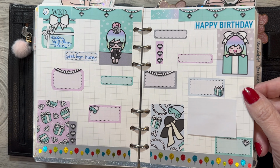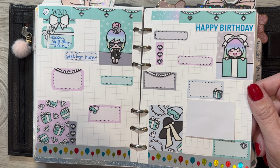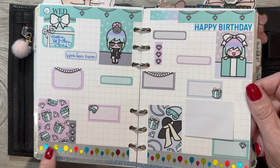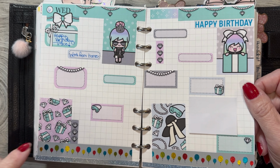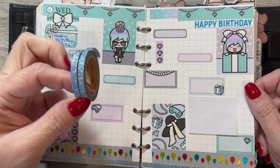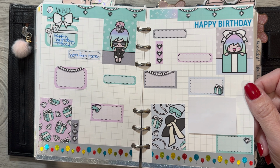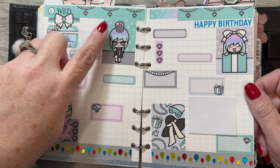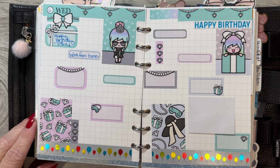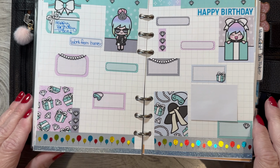And this is somebody's birthday. Happy birthday, Tracy. I like the balloons, even though it didn't quite match, but I think it turned out cute. And I wasn't sure when I was doing this washi. I think these are the same color. It was a real struggle. I didn't want to go to the dark because that didn't really go. And I didn't have exactly the greenish, bluish. I should have maybe done a better job. But I think it turned out cute.